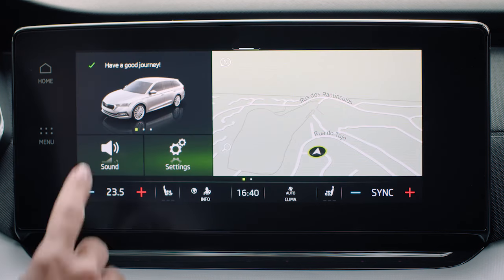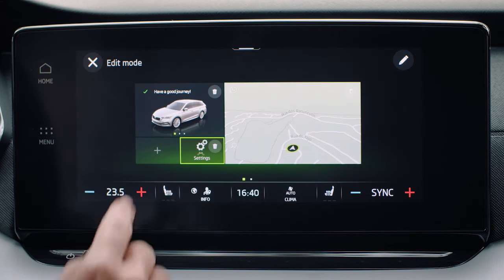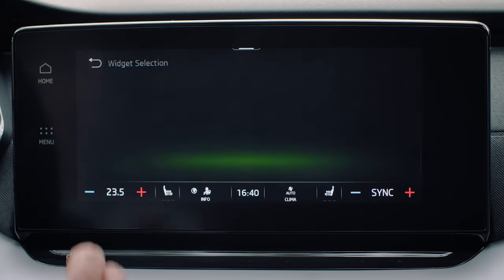On your home screen, tap and hold an icon and press the bin button to remove it. Then tap the plus symbol to find a replacement function for your home screen.